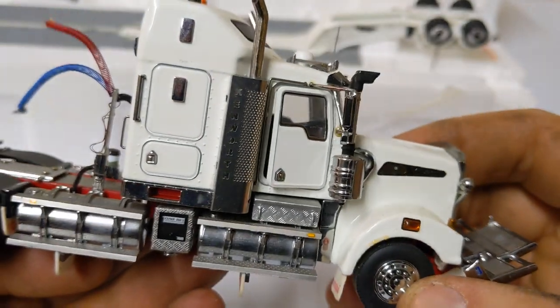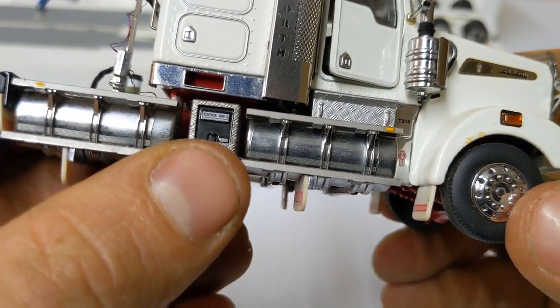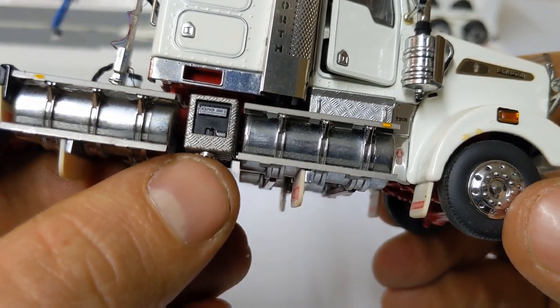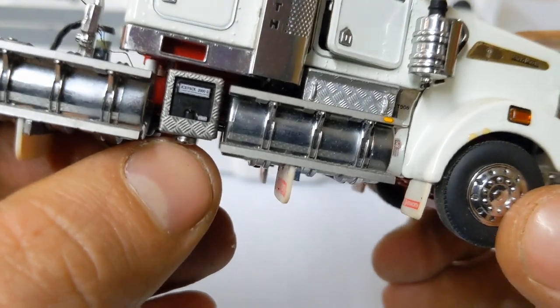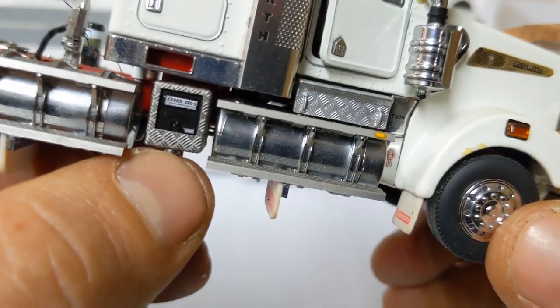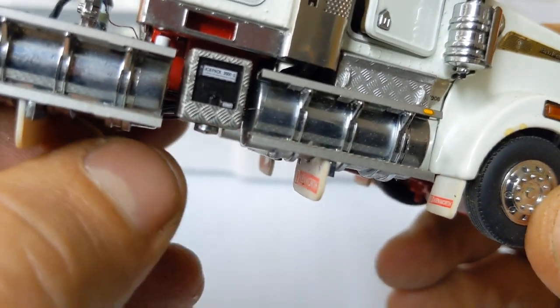Yeah, completely blown away by the detail on this truck. There's your ice pack. Of course, in Australia it's exceptionally hot, so they all run large external air conditioning units. So that's what this guy is.